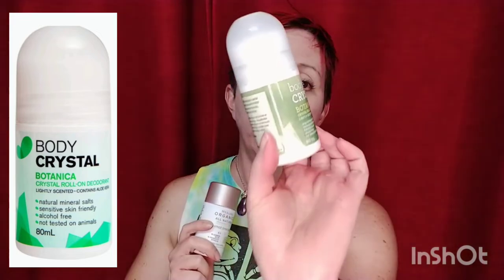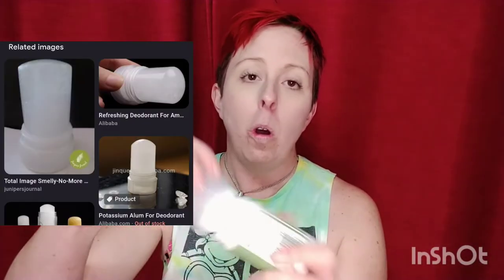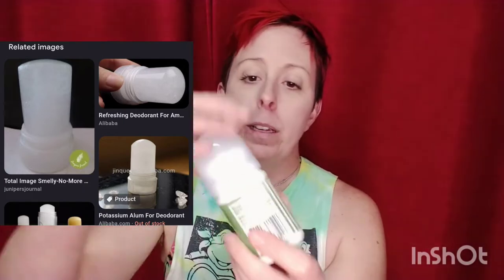It is the Body Crystal Botanica, and it's basically the same, what is it called? Potassium alum. Potassium alum was that crystal looking thing that I tried back in the past, but it's already liquefied so you don't have to wet it, and it's in a roll-on. And I was already using roll-on, so I like the convenience of them. So I thought I'd give this one a go, and I wasn't expecting this one to work because it's got the same active ingredient as the one I tried in the past and it hadn't worked. So I thought, oh well, I'll give it another try. It's got a nice unisex light fragrance to it.